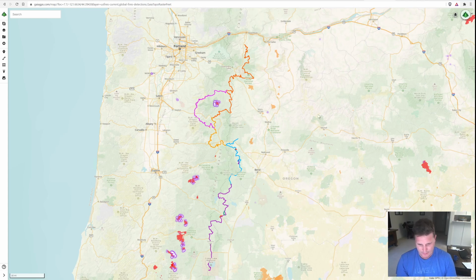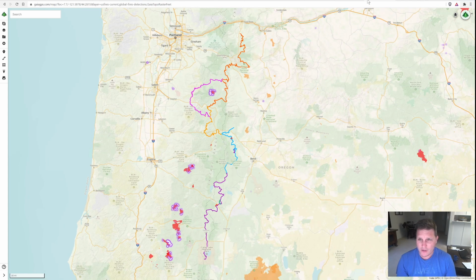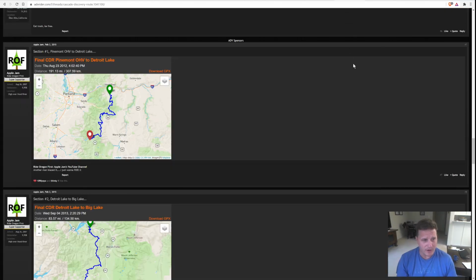So these are some of the tools I use. The ADV Rider I highly recommend. It's a great community of people. You get trail reports from people doing the trails right now. And there've been some people riding some of these trails, but of course, that area around Detroit Lake is just destroyed, so they can't get through there.